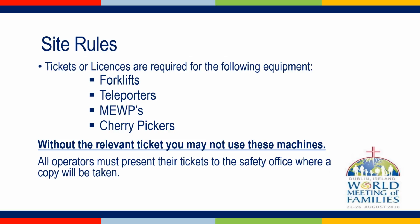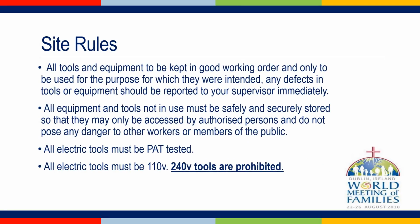All operators must submit their tickets to the safety office, where a copy will be taken and retained for our records. All tools and equipment must be in good working order and only used for their intended purpose. Any equipment and tools not in use should be safely and securely stored so that they can only be accessed by the correct personnel and that they don't pose any danger to other workers or members of the public. All electric tools must be PAT tested. All electric tools must be 110 volt. Please note that 240 volt tools are not permitted on this site.